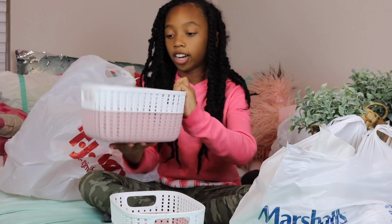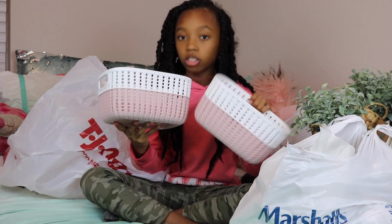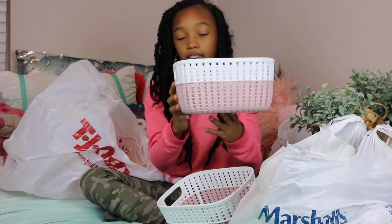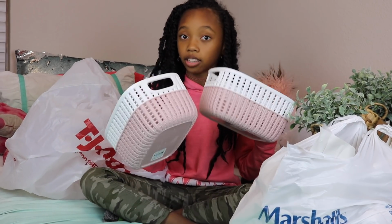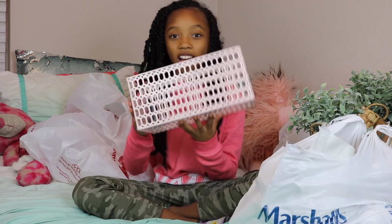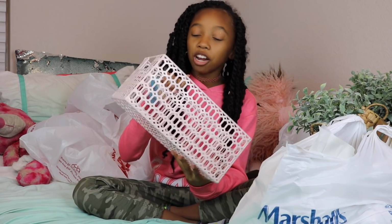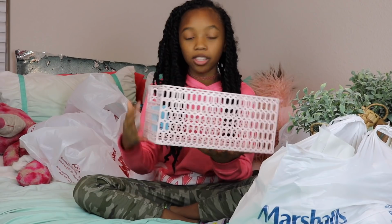And then we have these super cute buckets. These are adorable. These are also from TJ Maxx. I love how they're two colors because these two colors match the color scheme. We're so lucky to find these. So the last thing from TJ Maxx is this super cute metal crate. And I love it so much. I know my favorite color is not pink, but I just love the light pink.